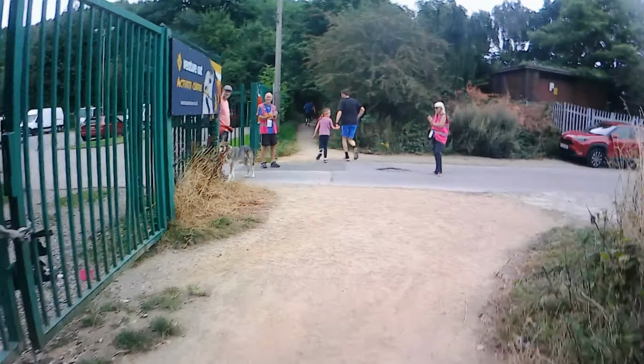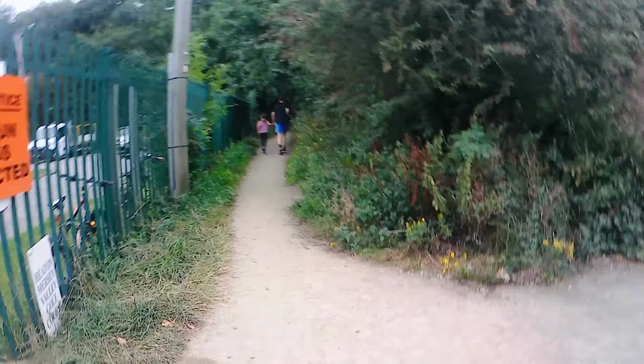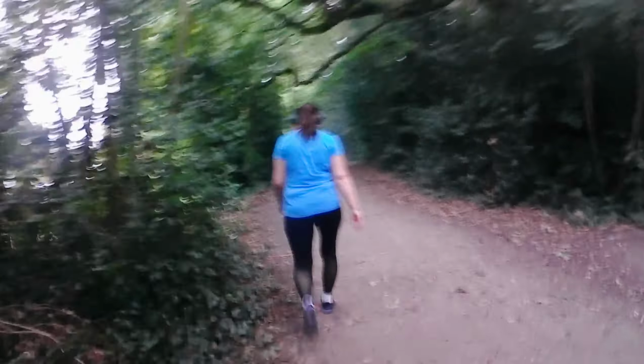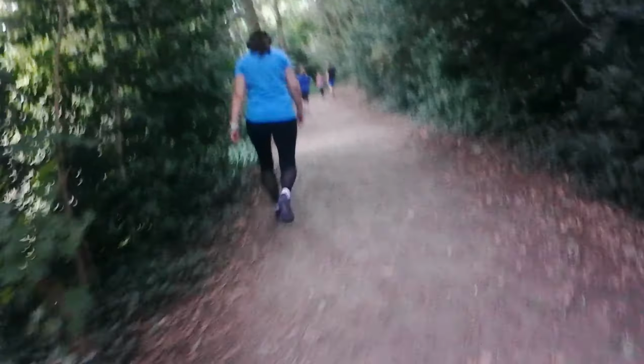As we pass the car park and the marshals here, and now we're off into another little bit of a run. So now we're going to swing left down this forest path, and you can already see, I think that's the first person overtaking there, completing their second lap, where we've only just completed the first. No, not even completed the first one yet.